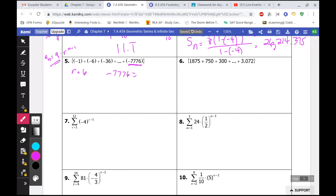-7776 equals the first term, which is A sub 1, that's -1, times the common ratio, 6, raised to the N minus 1, which is what we don't know. We're going to divide both sides by -1. And we got 7776 equals 6 raised to the N minus 1.